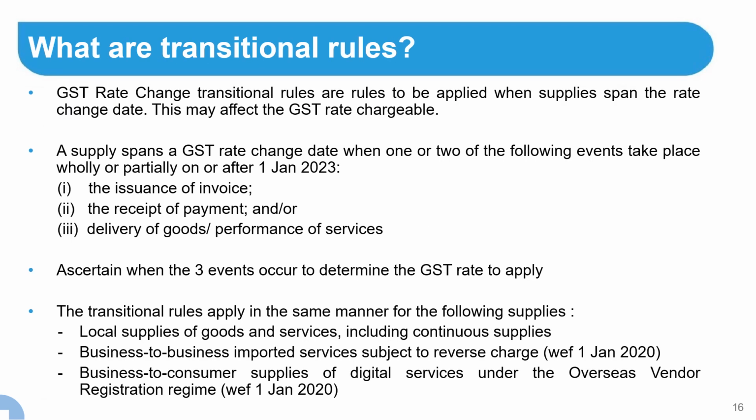However, businesses cannot be guided solely by the general time of supply rule to determine the correct GST rate if supplies span the GST rate change date. You will have to consider rate change transitional rules to determine the correct GST rate to apply. A supply spans the GST rate change date where one or two of the following events take place wholly or partially on or after 1st January 2023: the issuance of invoice, the receipt of payment, the delivery of goods or performance of services.